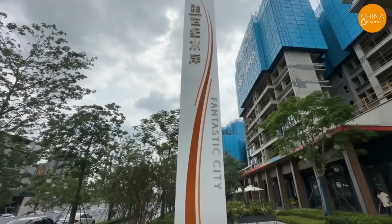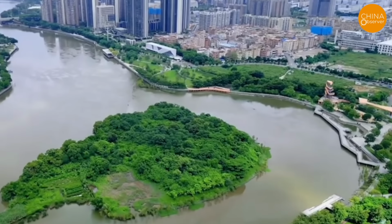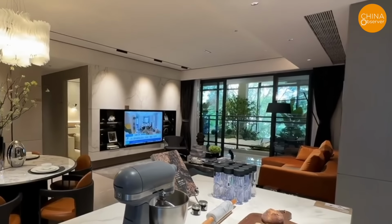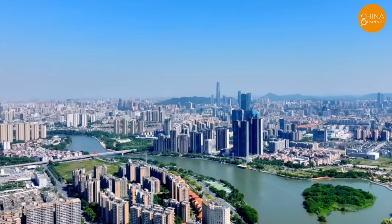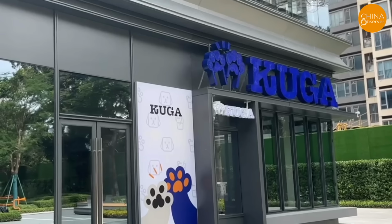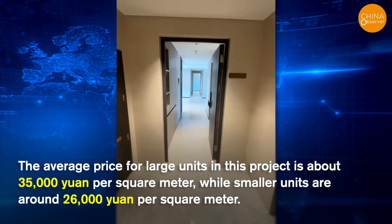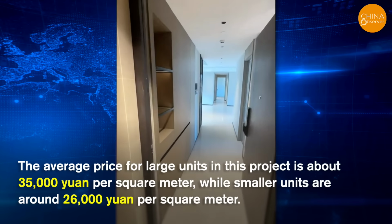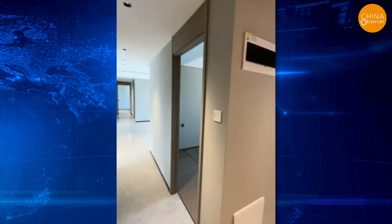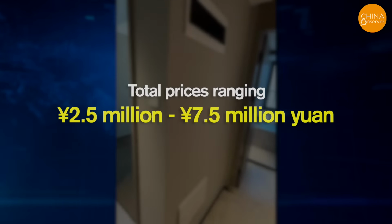Zhongqian Century Waterfront is the first large-scale urban renewal project in downtown Dongguan, covering over 800,000 square meters. According to Vanke's Dongguan website, this project has been a top performer in terms of signed contracts and sales area locally since it entered the market last year. Currently, the average price for large units in this project is about 35,000 yuan per square meter, while smaller units are around 26,000 yuan per square meter, with total prices ranging from 2.5 million to 7.5 million yuan per unit.